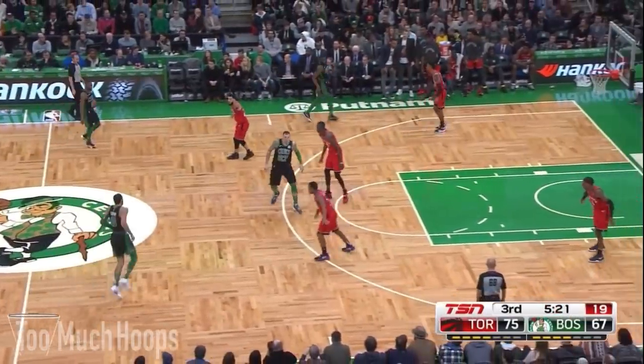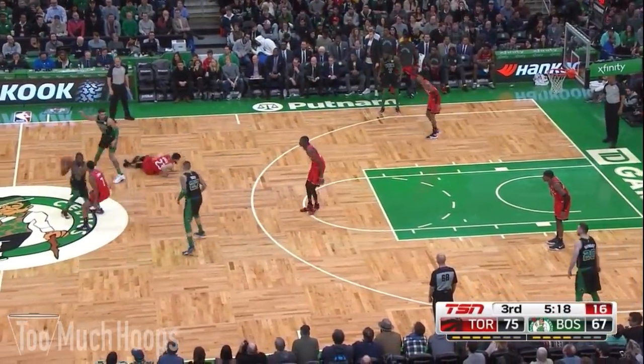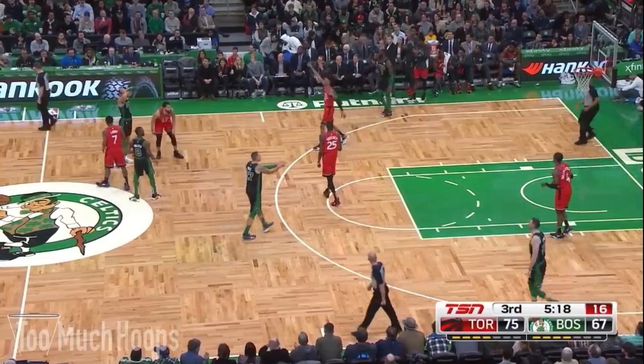Here, Fred playing aggressive defense on the handoff. Again, Jayson Tatum just bumps into him. That's another turnover forced by VanVleet's effort.